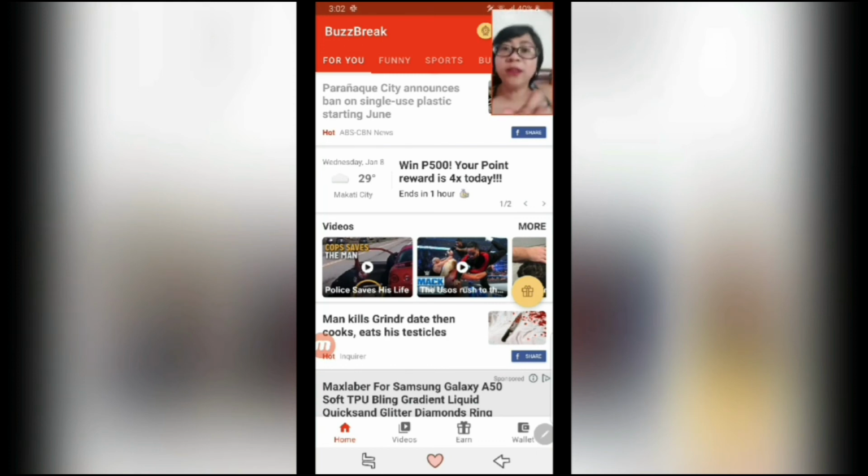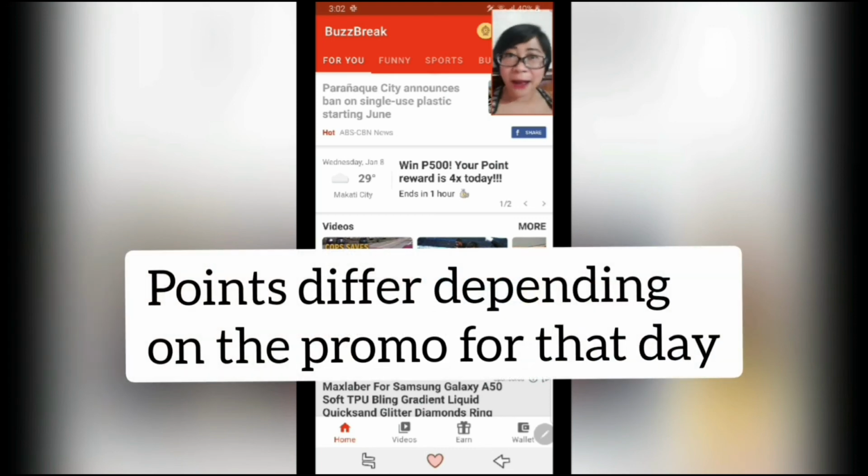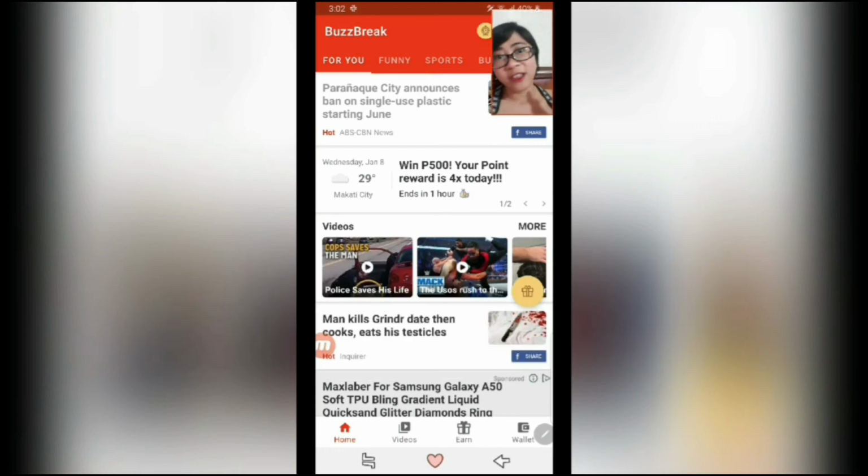Now if you would look at this, where there's the date, I hope you can see my pointer here, where there's a date, Wednesday, January 8th, Makati City. So win 500 your point. Today is a promotional day, so every time that I click on something, the gift box, I get 4,000 points. But that differs on each day, depending on the promotion per day. So you have to check that out too.